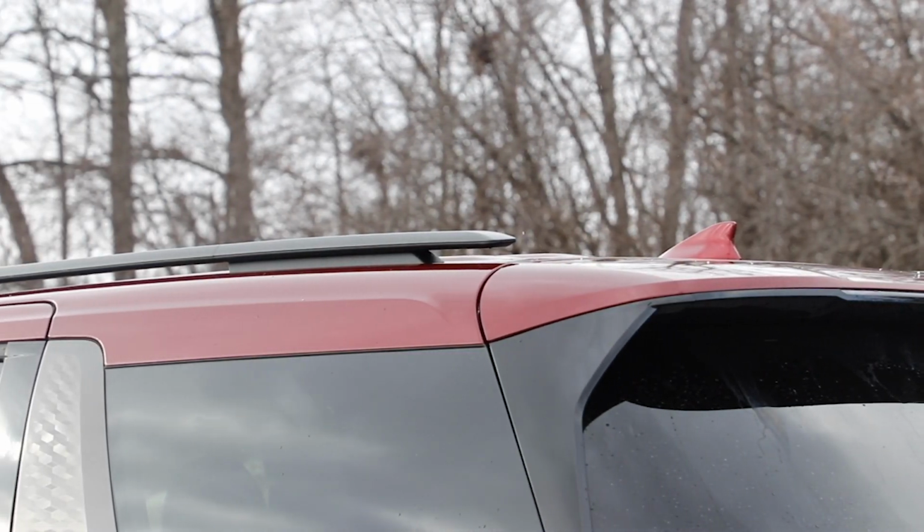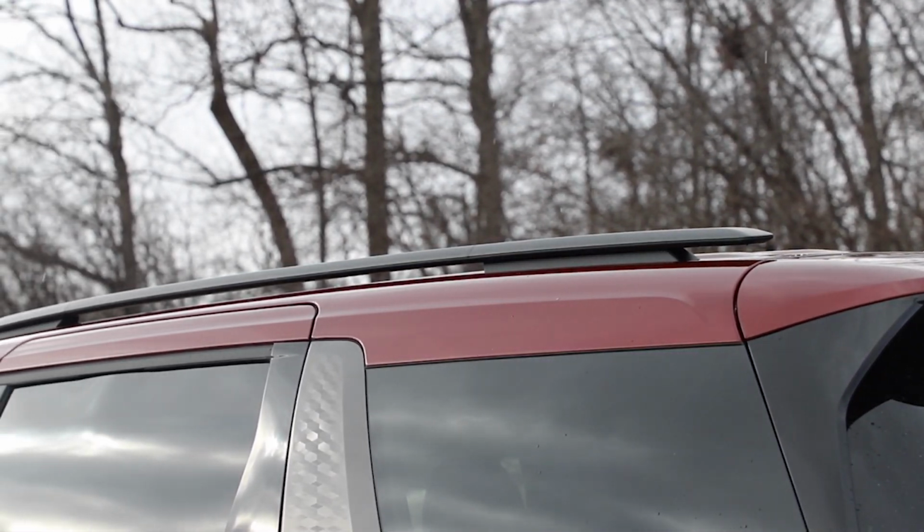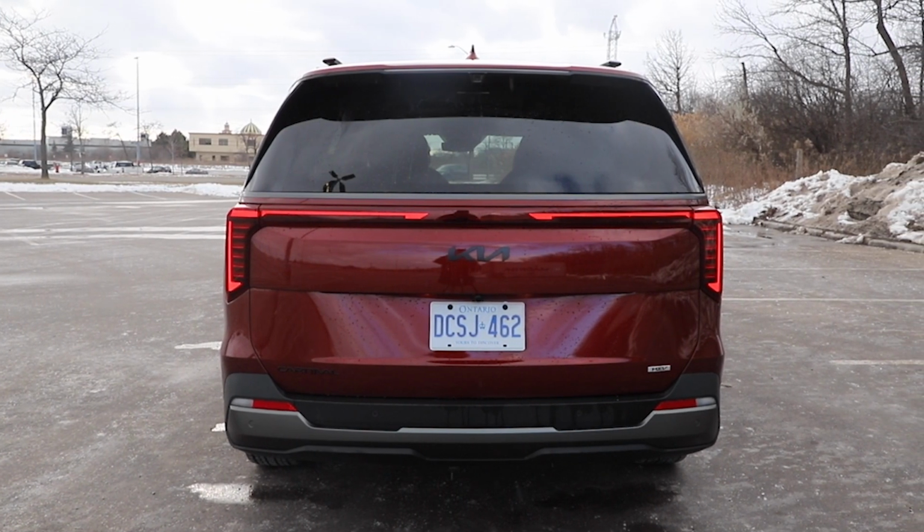Final quirk, and it is certainly not new for Kia or Hyundai, but the rear wiper being tucked up at the top as opposed to being at the bottom, I've always found that a little on the quirky side. You don't get as much coverage with the swipe when it's up top. When it's on the bottom, you get that nice 180-degree piece of coverage as far as the wipe zone goes, but you definitely don't get that here.